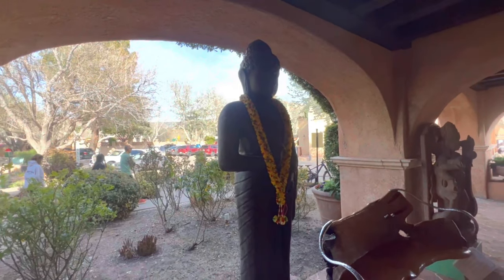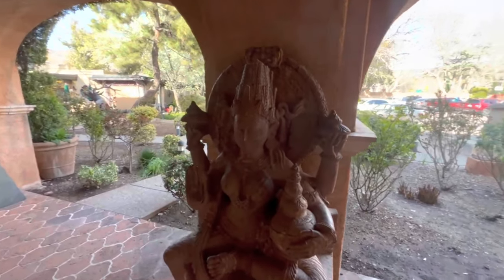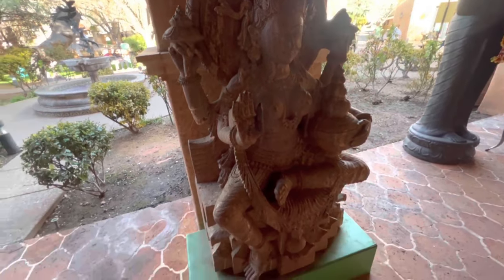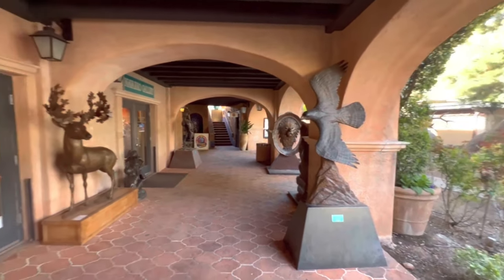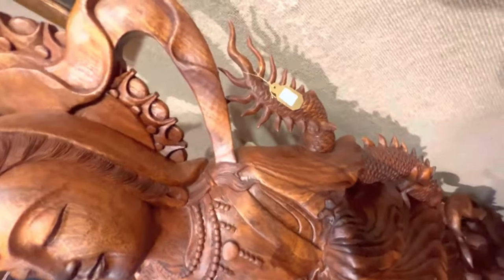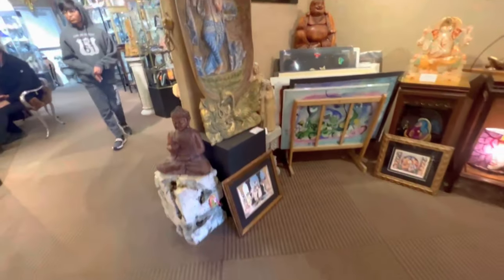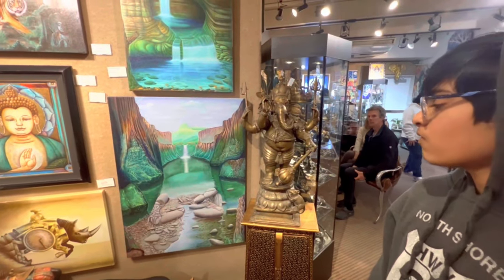So these are the statues. This is Lord Buddha. And it's a beautiful, like probably 10 feet statue. It's way tall. And I am surprised to see Goddess Lakshmi here. Store, I guess, because I can see a lot of Indian idols, Indian gods.